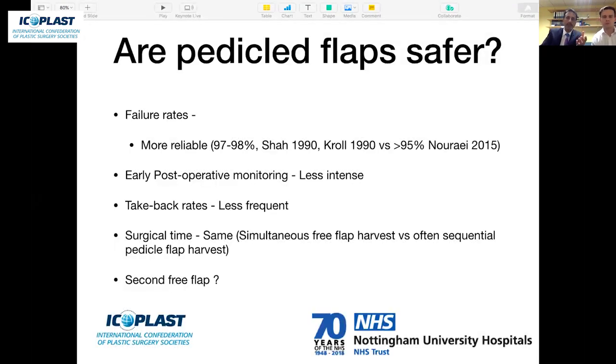Historically, there have been large series of using pedicle flaps, especially pec major flap, for various reconstructions in the head and neck region. And the survival rates of pedicle flaps have been shown to be almost 100%. But when you come to the series of free flaps, and as Jonathan mentioned, our nationally published data as well, the free flap survival rates are more than 95% in most of the units who are doing regular free flap reconstruction. So there is not a significant difference in terms of flap failure rates, whether you come to pedicle flap or a free flap.